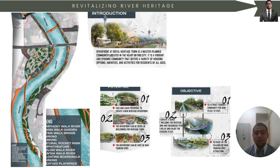My name is Muhammad Akmal bin Hamzah. I would like to present my landscape design project, which is to revitalize the Kedah River at Alor Kedah. The reason I want to revitalize the Kedah River is to create a new sport tourism and nature ambience. As you all know, Anak Bukit will be a royal town city.